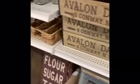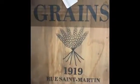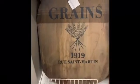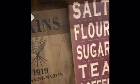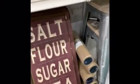Hey, here's a different version of that wall decor piece I showed you earlier. It's got grains on it. That's really cool too. That would make a neat centerpiece. You know, you guys can find different ways to use it. I never like to use an item as it's supposed to be used. Something a little different like that.